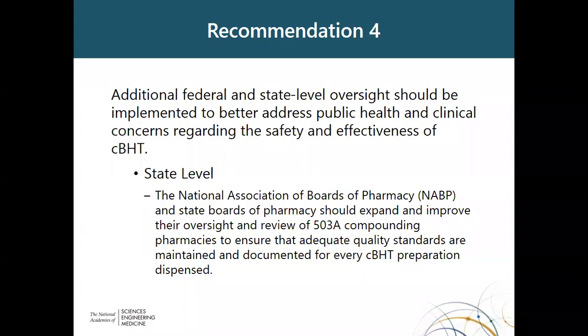The committee recommends that additional federal and state level oversight should be implemented to better address public and clinical concerns regarding the safety and effectiveness of CBHT. On the state level, National Association of Boards of Pharmacy and state boards of pharmacy should expand and improve their oversight and review of 503A compounding pharmacies to ensure that adequate quality standards are maintained and documented for every CBHT preparation dispensed. Next slide.